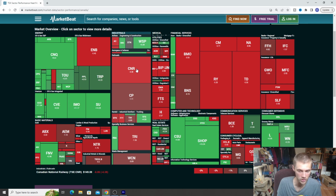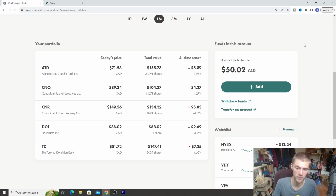And everything else you could just obviously drip into because they're good quality companies. But again, if you're looking for some markets to focus on, financials might be a good one to focus on, as well as the railroads. So as we've seen, it presents some pretty good buying opportunities for Canadian stocks if you're looking to pick up some stocks. So once again, inside our RSP, we're focusing on a very basic approach here.